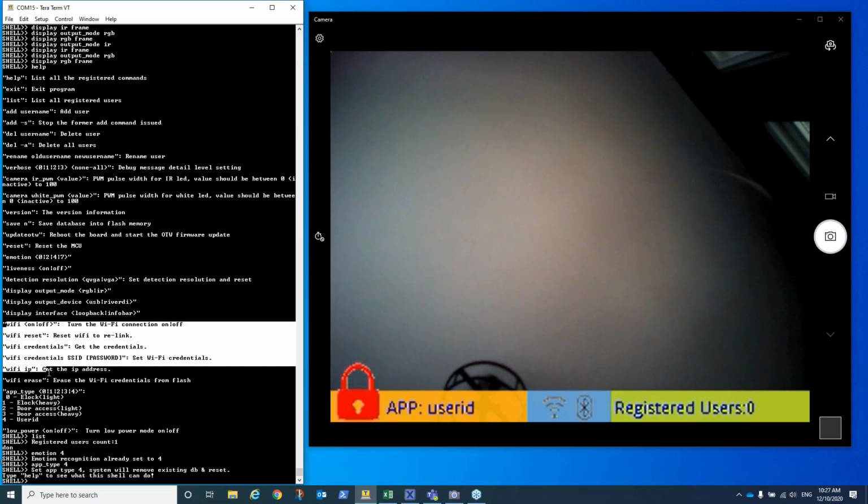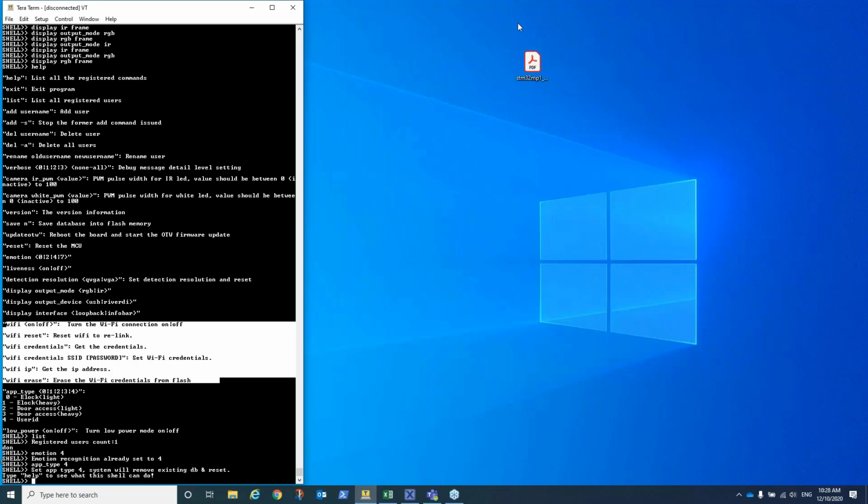And then there's a number of options here for configuring your Wi-Fi. So you can connect the board up to Wi-Fi to do your updates, or connect to it through a variety of means. So that's kind of an overview of how it works.